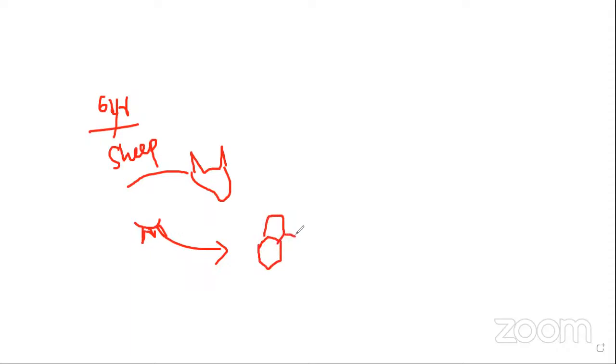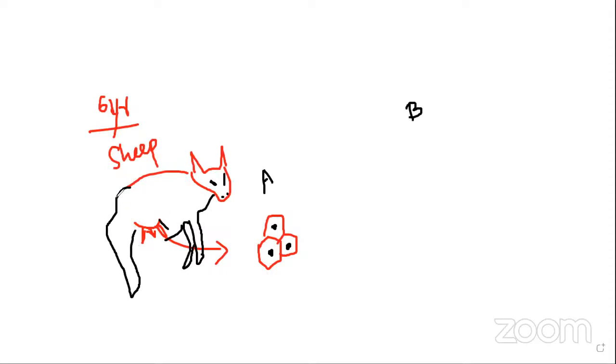Inside, there is a nucleus. This is sample A. Another one is the enucleated cell, taken from another part. It's just a rough diagram. The udder cell, otherwise called the mammary gland cell, is sample A. Sample B is the enucleated sample.